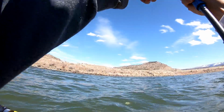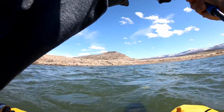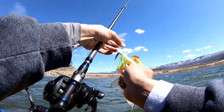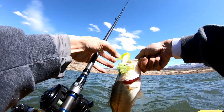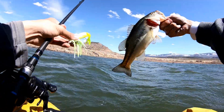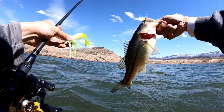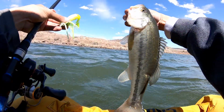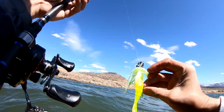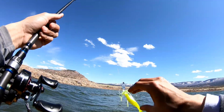All right, little 1-pounder. Crushed this thing. Look at that, munched it. Nice, guys. Maybe a little over a pound. Oh, it feels good to be catching bass again, guys. They're just slamming the chatterbait.